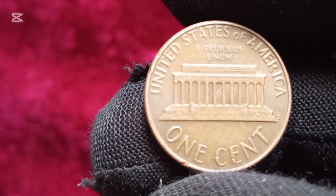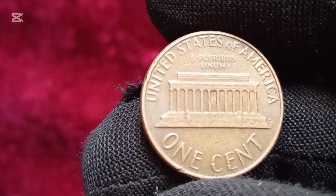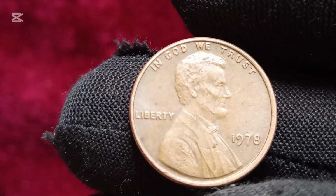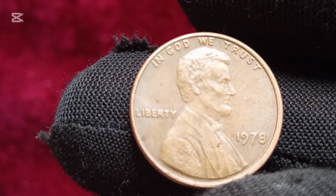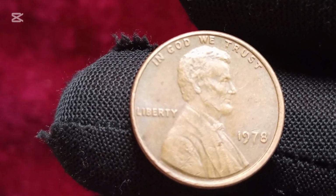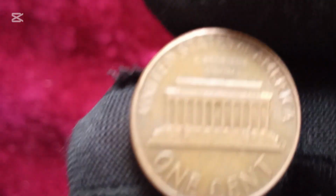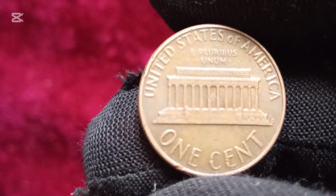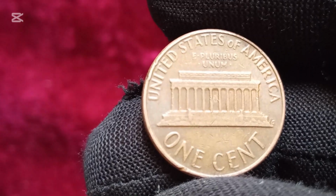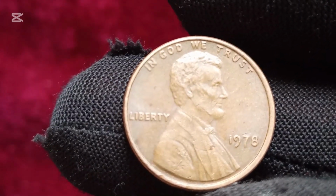If you want to find a valuable 1978 penny, you need to look for specific varieties and errors that make them stand out. Here are some key ones. One of the most exciting varieties collectors look for is the double die penny. This occurs when the die used to strike the coin shifts slightly, creating a doubling effect on the design. In some cases, you may notice clear doubling on the date, letters, Liberty, or In God We Trust. A strong double die variety can be worth hundreds or even thousands of dollars, depending on its condition.